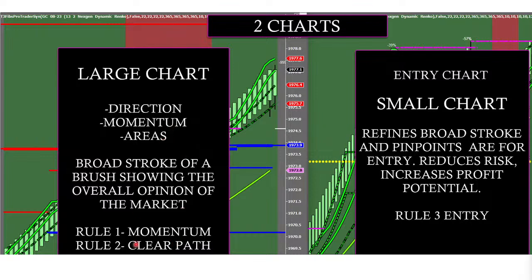Your first 2 rules, 66% of your advantages come from the large chart. And it's a slow chart. It is using 1 bar, the most current bar, to define these things: direction, momentum, and area. Once the rules are met, guys, momentum and a clear path, the first entry that you were taught is the entry for the highest probability trend trade.